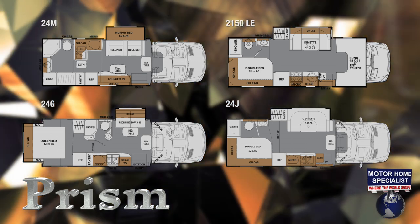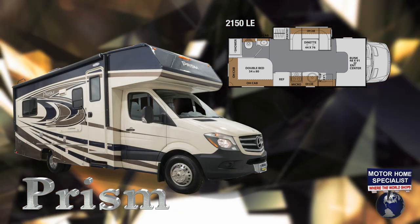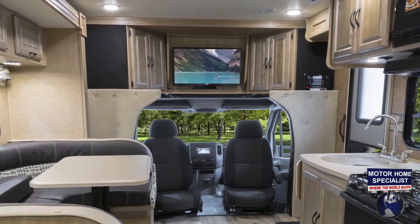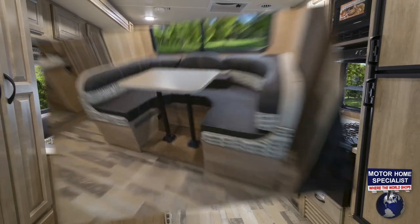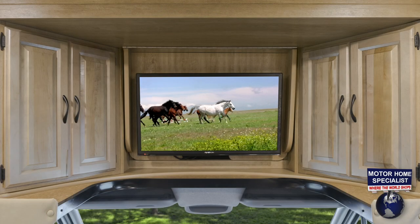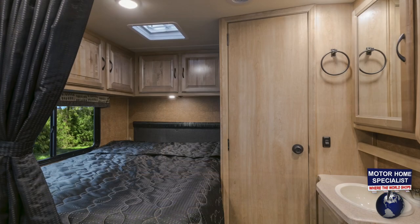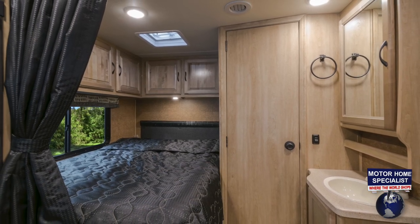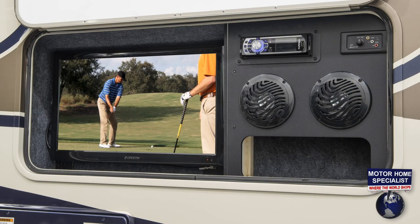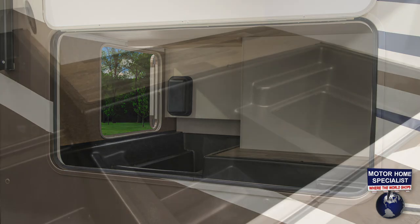The Prism is available in several different floor plans, including the 2150 LE Class C model that is highlighted by its spacious interior and U-shaped dinette, as well as a cab-over entertainment center, a rear bed and bath, an exterior entertainment center, and a tremendous amount of exterior storage.